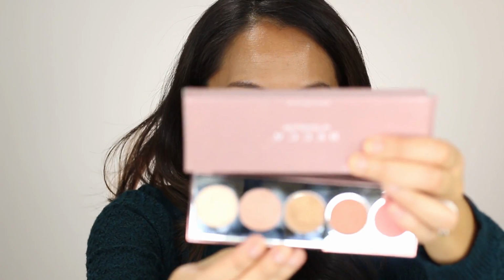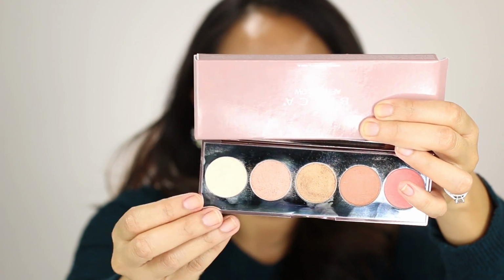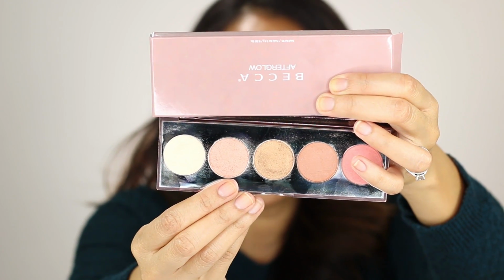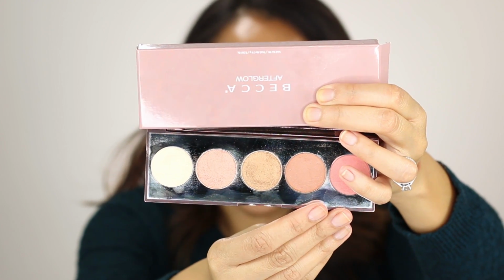So we've got 3 Shimmering Skin Perfectors and 2 mineral blushes. And yes, since they're bestsellers, these are all re-promotes. This is Moonstone, a pale gold, and that's one of the highlighters. Rose Gold's a soft gold with rosy tones. Topaz is a golden bronze pearl. And then here we've got the blushes. Wild Honey's a peachy nude, and that's a matte.